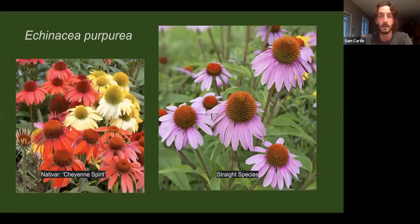Echinacea is going to be very small. 3 feet tall is the biggest I've seen, honestly. But they don't really spread too much, so I wouldn't say they're going to get more than about 3 feet wide. But this is another good option to have in a container. I've seen these grown in containers very well as well.